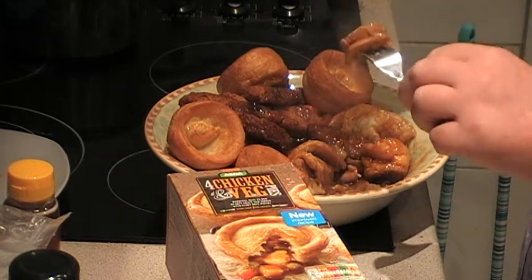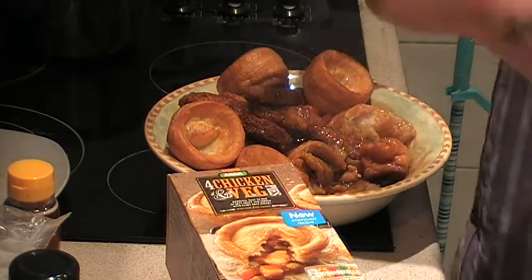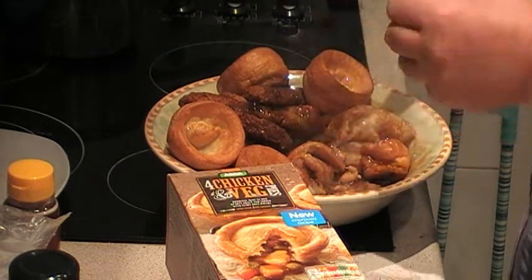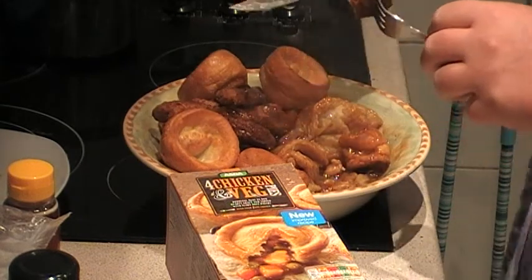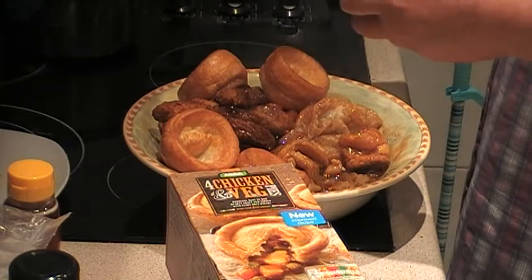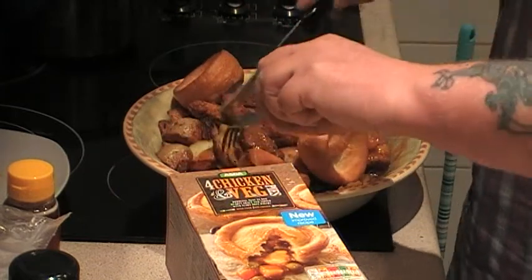I always joke that I'm a bit of a tightwad, but if it's bad, I won't buy it again, no matter how cheap it is. It has to be cheap and taste good. I like a bargain, but not at the expense of the taste and quality. I'm not going to pay money for shit.